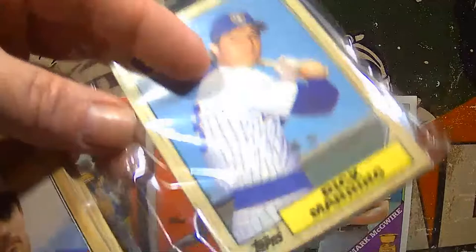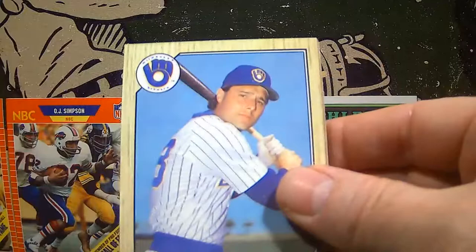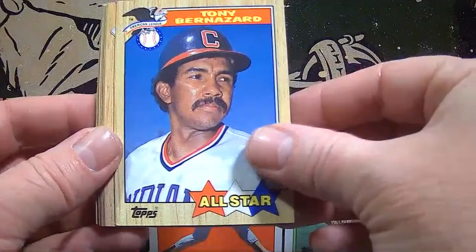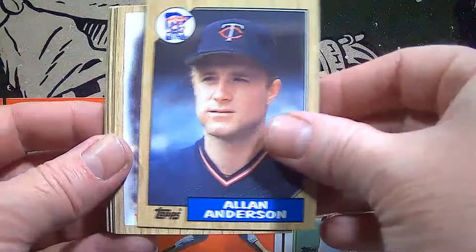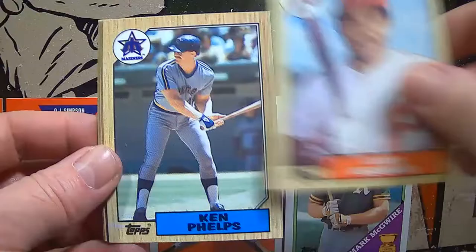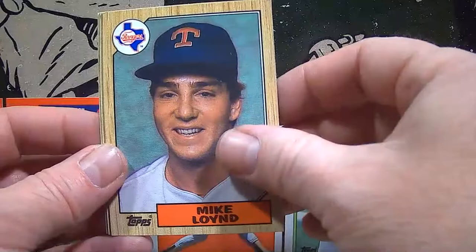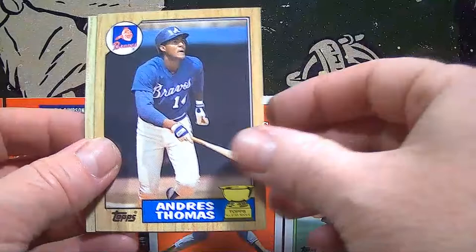All right, let's start with the other end of this one with the bottom of the rack pack. It's going to be Rick Manning. All right. Rick Manning, Tony Bernazard All-Star. Here's a Dwight Gooden. Alan Anderson. Some Twins leaders. Rich Gedman and Luis Aguayo, Ken Phelps, Greg Swindell and Mike Brown, checklist, Mike Loind, Brad Havens, Gorman Thomas, Andres Thomas, and there's Rick Leach himself.